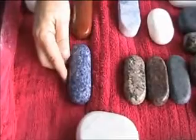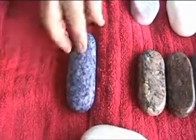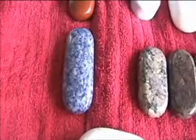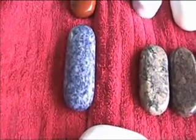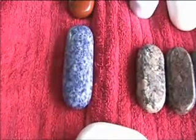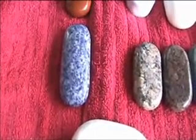This material here is sodalite. It's quite a beautiful semi-precious stone, and that stone is great for the third eye and the throat chakras, and it's useful when therapists want to work on the energy levels.